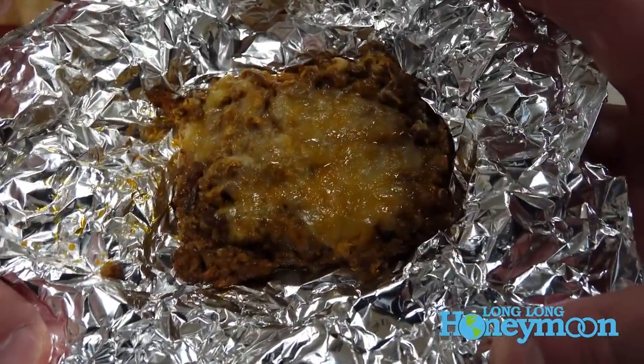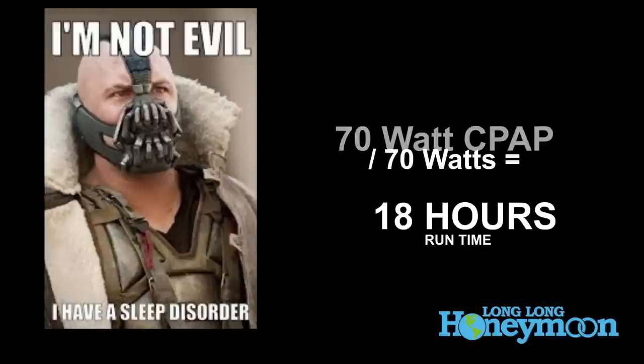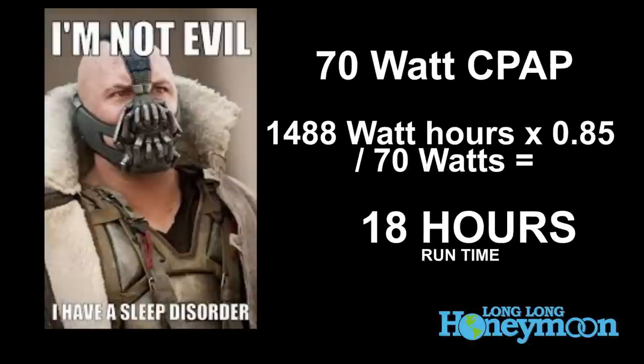Smell that taco bake. I know a lot of you out there use CPAP machines to sleep. If, for example, your CPAP machine requires 70 watts to operate, this device could power it for 18 hours.